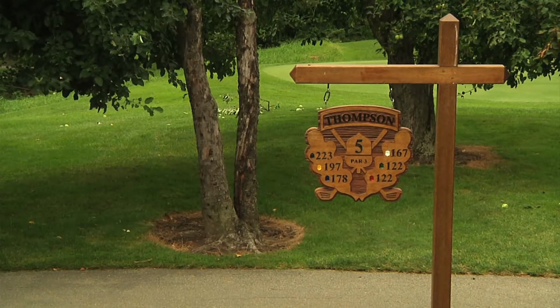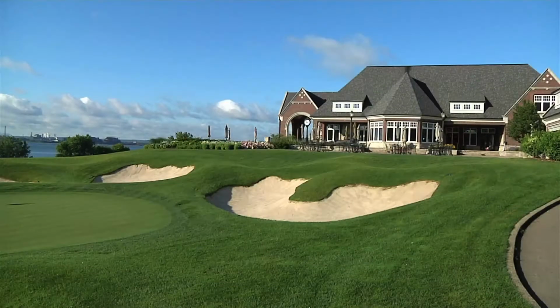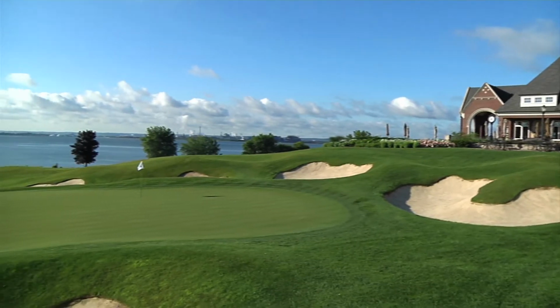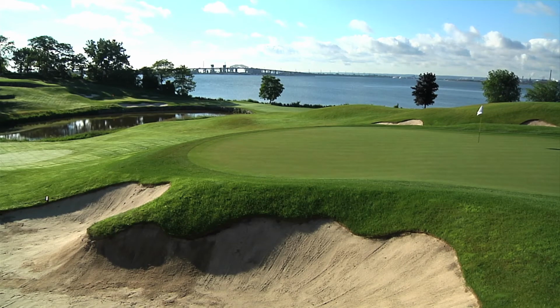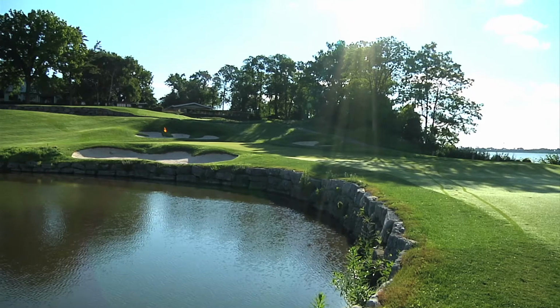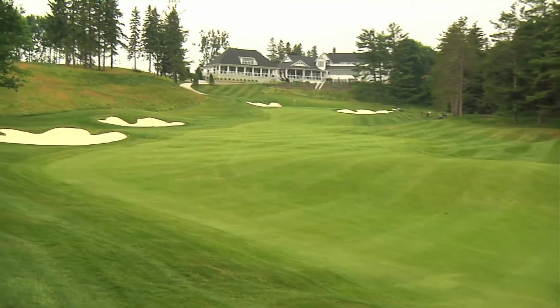He is by far and away the most famous architect in Canadian history. And I mean, he was famous throughout the world. Robert Trent Jones Sr. was a protege of Stanley Thompson. And his contemporaries were Donald Ross and A.J. Tillinghast. He's meant so much to Canadian golf. Most of his courses are still in existence. A lot of other courses of that era have gone to seed or become housing developments or something. But most of his courses are still in existence, and they still hold up.